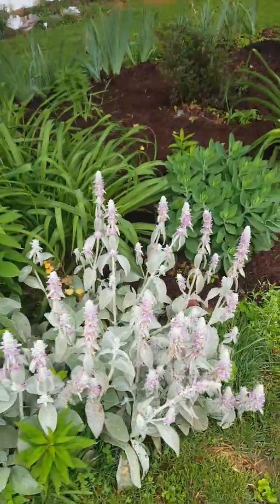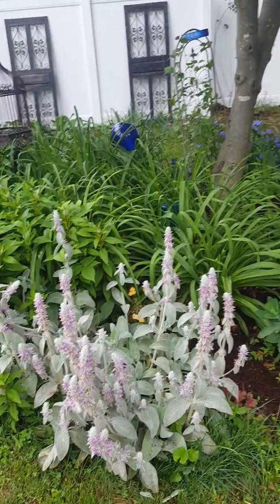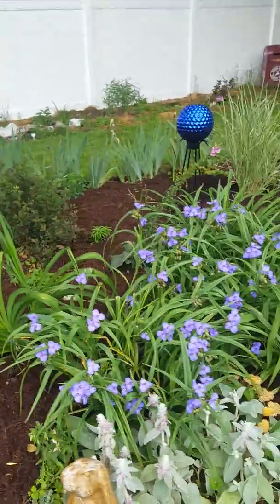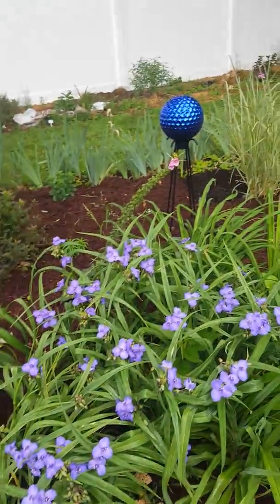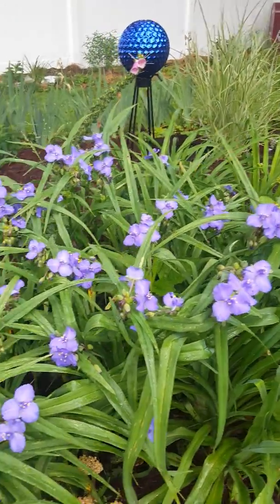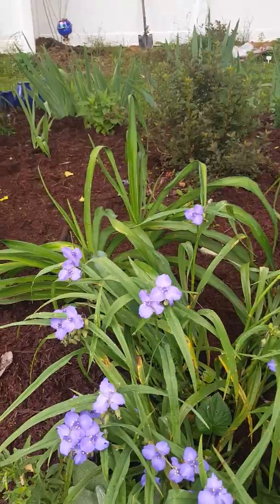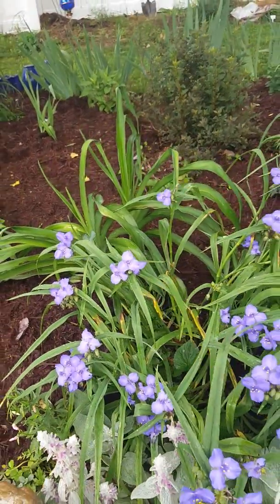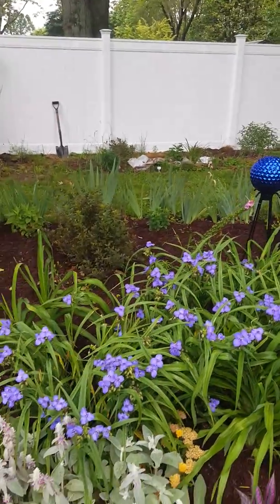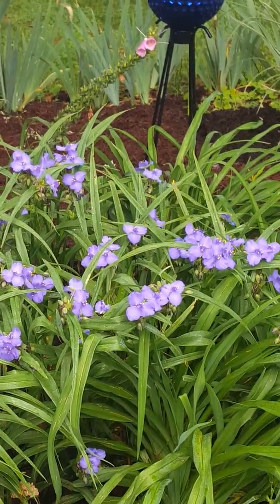Lamb's ear, still in bloom. Getting really tall. And one of my most favorites here is the spiderwort. Looking very pretty. It's actually more blue in person. This camera makes it look purple, but it's actually true blue. One of my favorite perennials there. That one's called spiderwort.